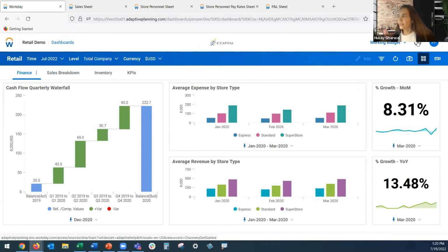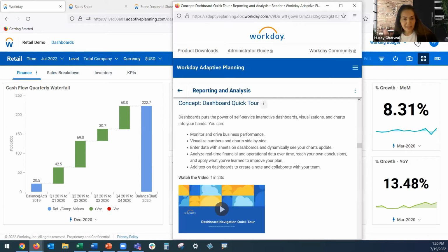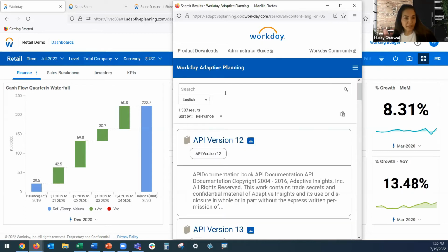Next to Patrick's profile, we have this little question mark. I always like to highlight this. This is the built-in knowledge center. Think of it almost like a Google search with guided click options, where you can really search for anything during implementation, post-implementation, and you will be provided with some quick and helpful short videos and articles around anything you may be looking to get a quick refresher on.